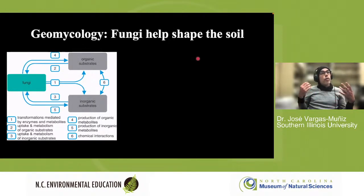Now, we know that fungi are really important for the environment. They quite literally help shape the soil. So as we mentioned before, fungi produce enzymes that they release into the environment to digest compounds and bring them in. Those enzymes and compounds can alter the chemistry of the soil, making things that might not be accessible to other organisms more accessible, and helping shape what nutrients are available in the soil.